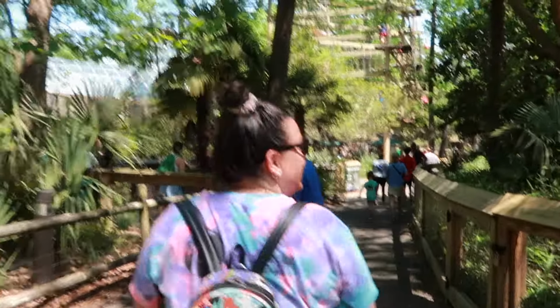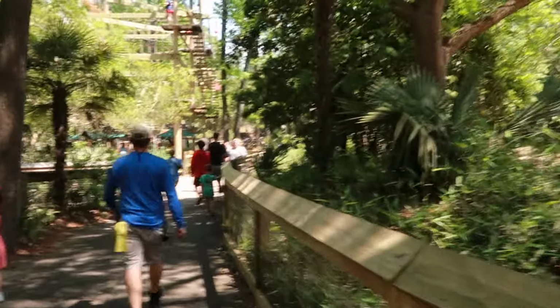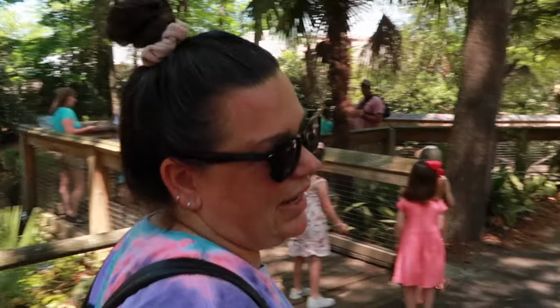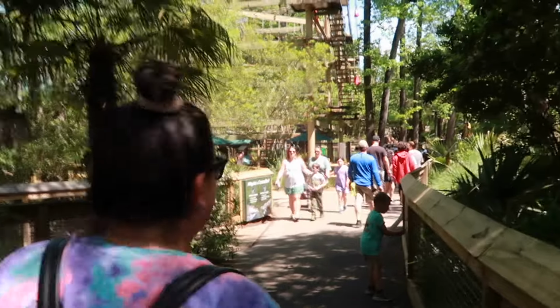So normally you can feed the giraffes. I don't know if it's giraffe feeding time or not. Amber said they've changed it quite a bit. They let fewer people and not as long feed them now, I guess, because so many people are probably overfeeding them. Probably. Overeating on the greens. Is that possible?